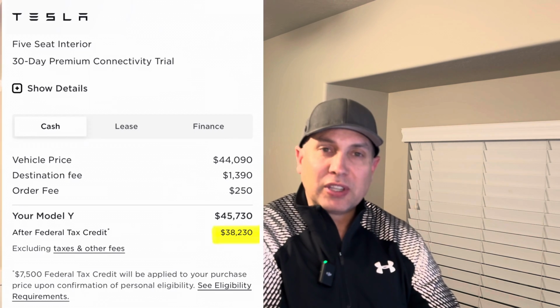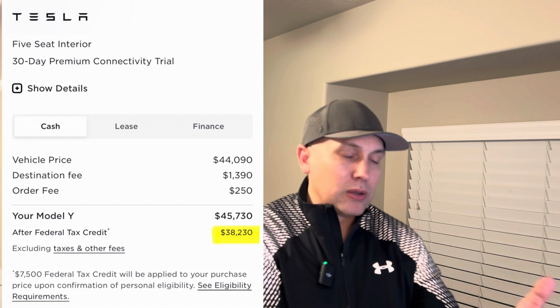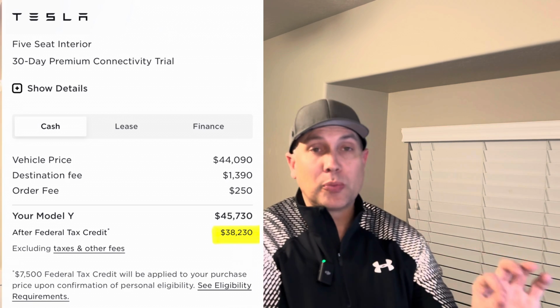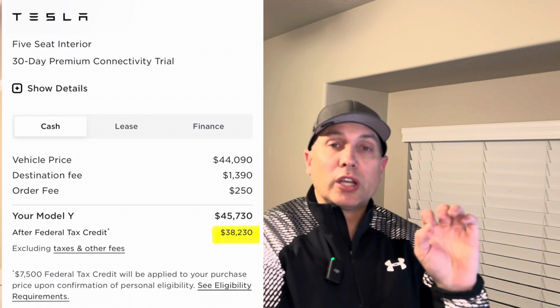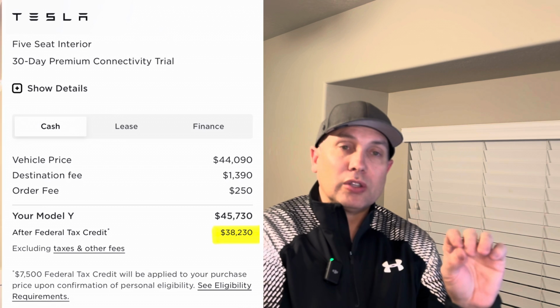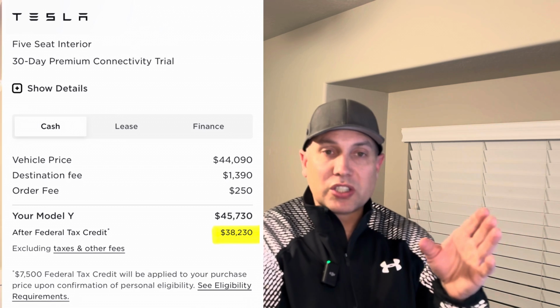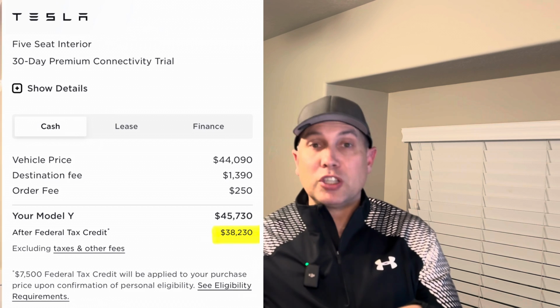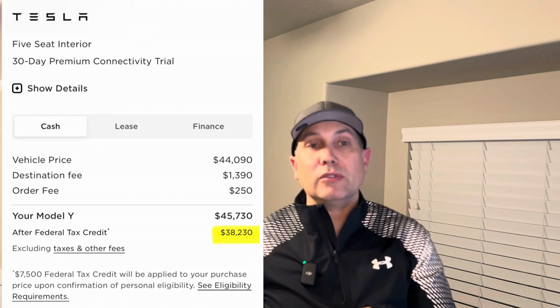Now, there are a few other fees you have to consider. So $45,090 for this particular Model Y. This is the cheapest Model Y Long Range in my area. You do have to put your zip code in. Depending on where you're going to register it, you may or may not be able to take delivery of another vehicle in another area. Say you're in one state, but you put in another state's zip code and see what inventory they have. If they have cheaper cars there, you may not be able to take delivery of those cars.